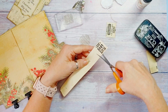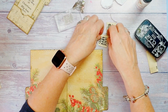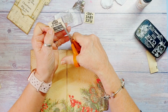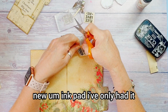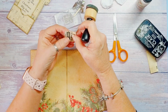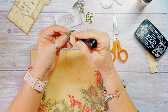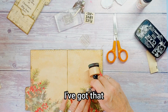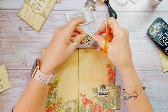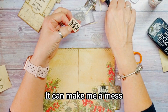So just, and we've got some, I'll leave that one because that's still drying. It's a fairly new ink pad. I've only had it, well, I got it at the beginning of the summer, but it's still juicy. So just got that. See if we can, without me putting my fingers in the ink and making a mess.